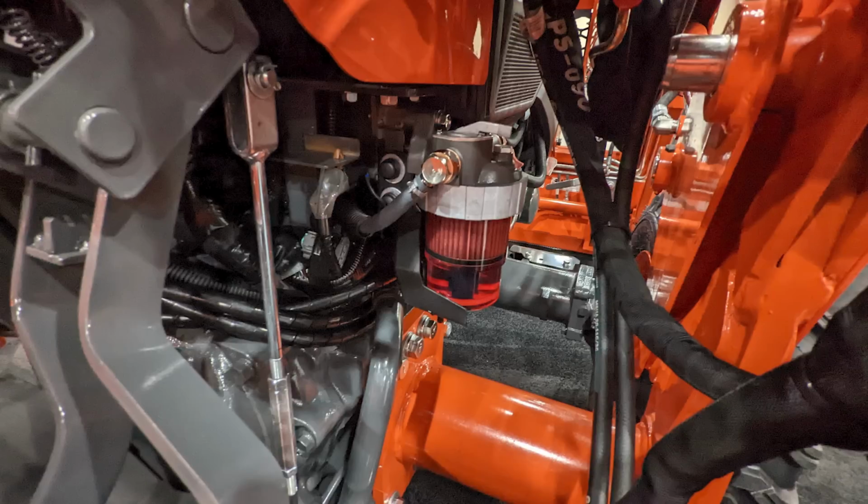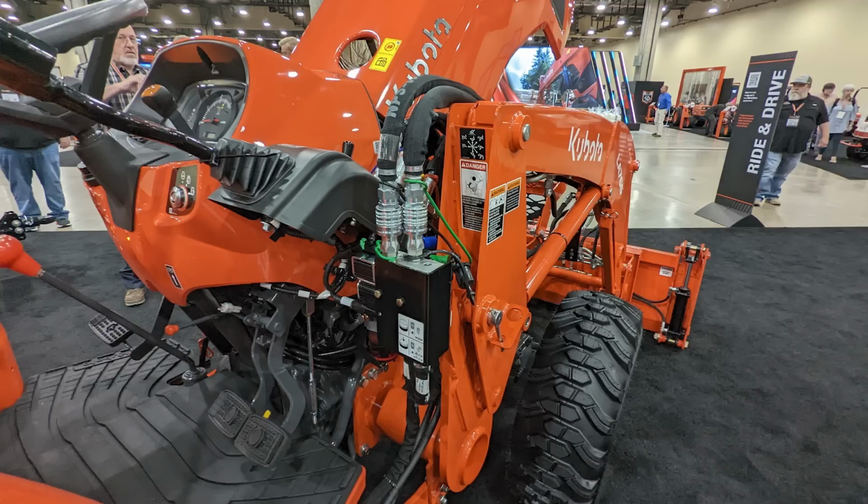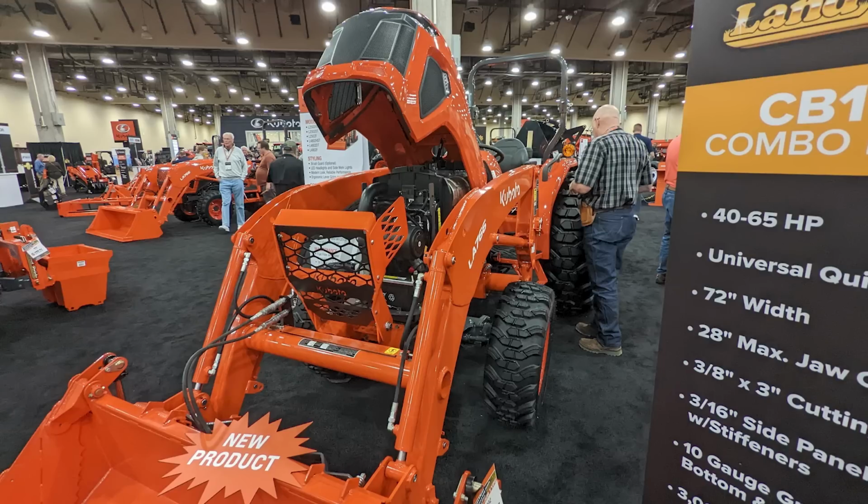I really like the fuel water separator that's on this rather than some cheap assemblies. You've got this really nice large fuel water separator that gives you a great visual to it. There's some changes to some of the oil gauging and color caps and controls that just kind of modernize the tractor and make it look a little bit better.